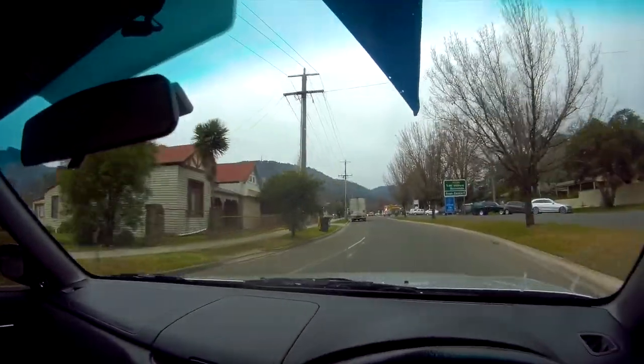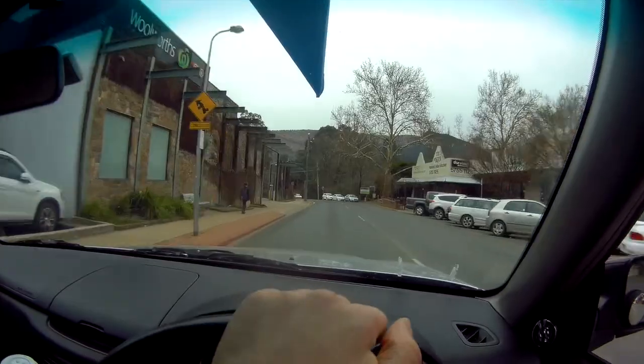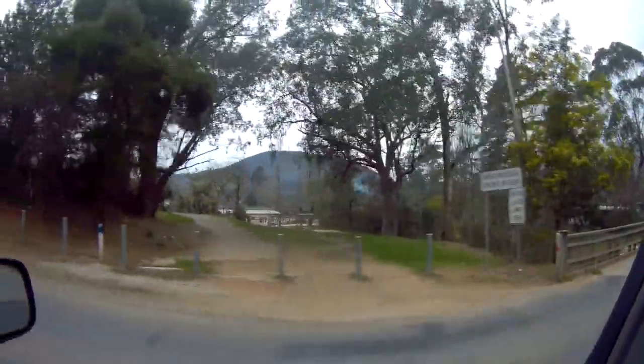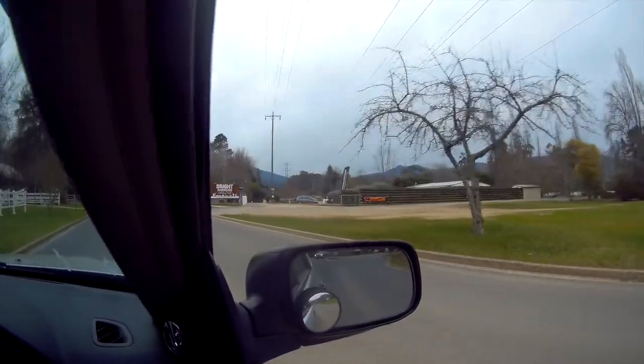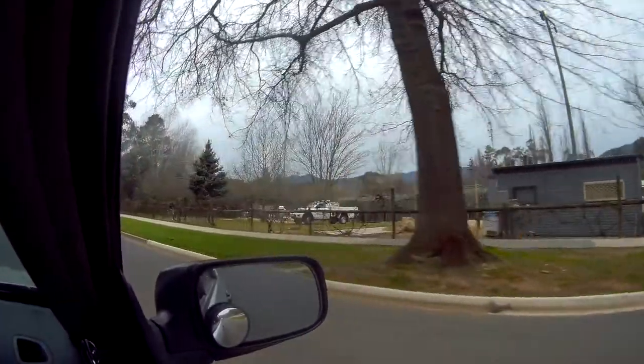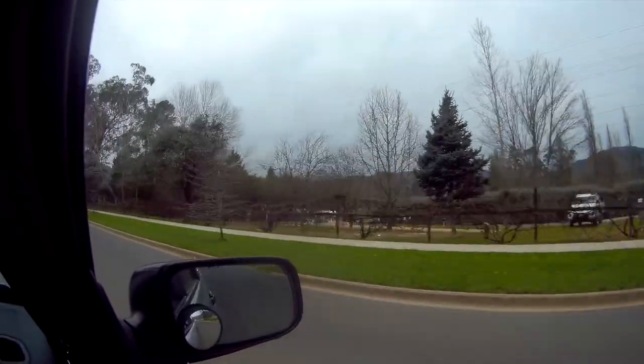We've got a caravan park to the left. Just down here we've got the Ovens River. There's a caravan park just on the other side of the river here, Bright Riverside. This looks like quite a nice place in there. Looks like they've recently done up the entrance to it. Just on the banks of the river, just cross over the river and you're in the middle of town.